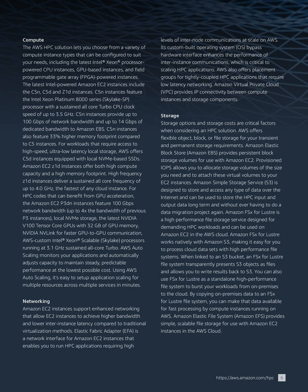The AWS HPC solution lets you choose from a variety of compute instance types that can be configured to suit your needs, including the latest Intel Xeon processor-powered CPU instances, GPU-based instances, and Field Programmable Gate Array, FPGA-powered instances. The latest Intel-powered Amazon EC2 instances include the C5N, C5D and Z1D instances.